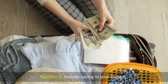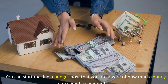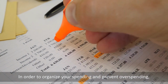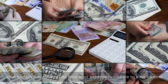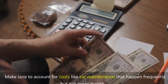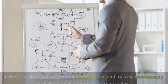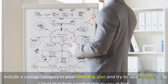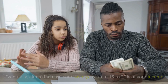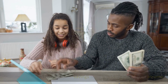Number 2. Include saving in your budget. You can start making a budget now that you are aware of how much money you spend each month. In order to organize your spending and prevent overspending, your budget should illustrate how your expenses compare to your income. Make sure to account for costs like car maintenance that happen frequently but not every month. Include a savings category in your spending plan and try to save money up to a level that feels comfortable to you at first. Eventually, aim to increase your savings by up to 15 to 20% of your income.